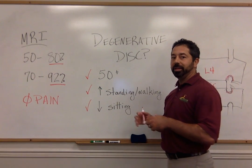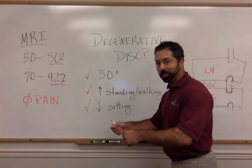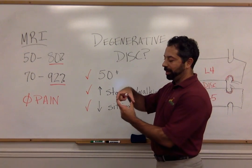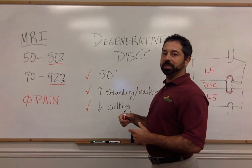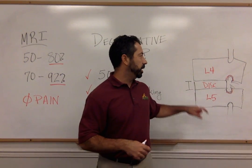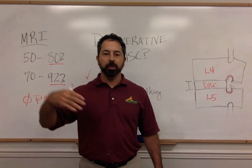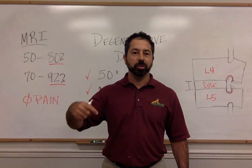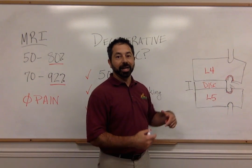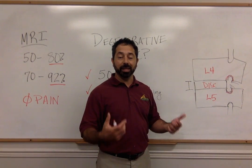And that's why when we see that person in the grocery store leaning forward, or if this is you, leaning forward, what does that do to the hole? That opens it up. What does it do when we stand up and we walk? It closes the space down. And this is the person that generally throughout the day, their pain will increase. So later on in the afternoon, they've been up for a while, they have the effect of gravity all day long. They tend to have more pain.